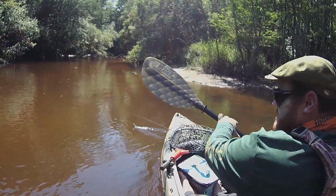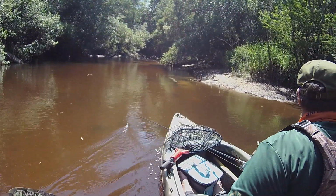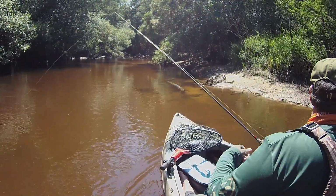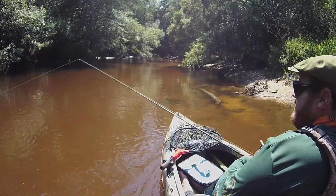Alright, as you noticed on that last one, the current was starting to spin me around, so as soon as I get the fish in the boat, I have to be paddling to correct myself, or else I could get in trouble. You have to stay vigilant to avoid the dangers of flipping in the current.